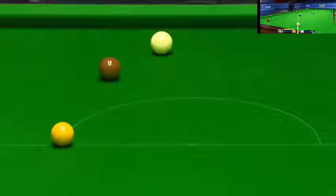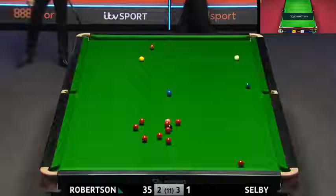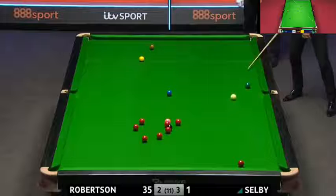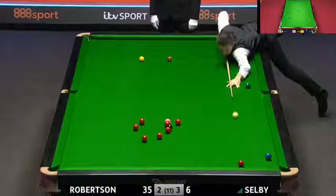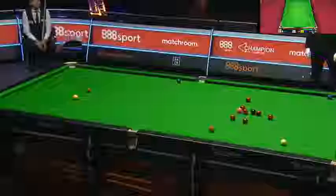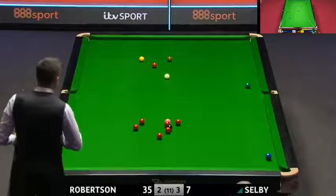Anything less than quarter ball would be fine. In fact, he played the other one, the cue ball's running a bit wild. Lovely pot. Oh, that's a wonderful pot. He felt it was worth the risk. Look where the cue ball was going.